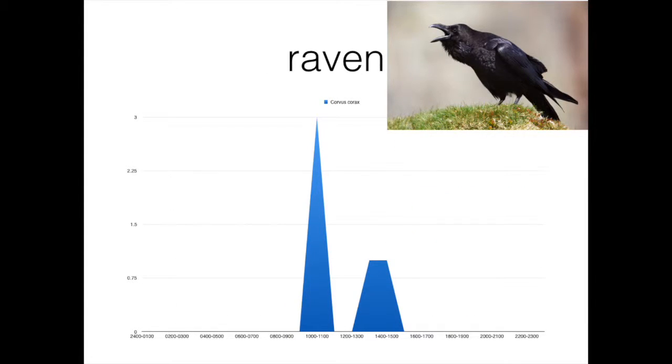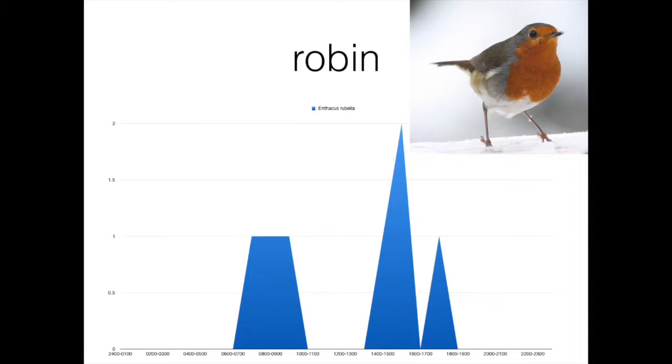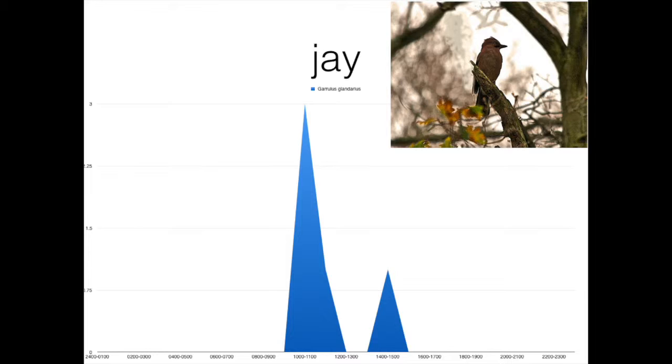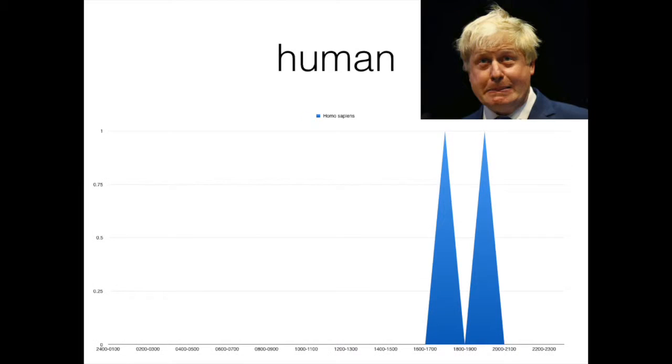Here's a raven. Appears to be, again, very strongly diurnal there from what we can see, as does the robin. Interesting, they all seem to have breaks around midday. Maybe they go for lunch. Domestic cat, opportunistic carnivore there, out and about at all times. The jay, again, only up when the sun is.